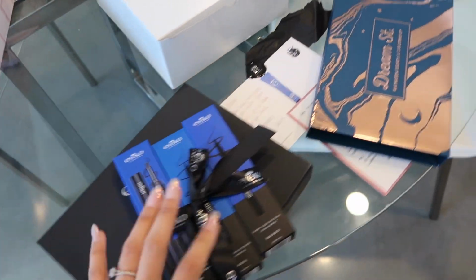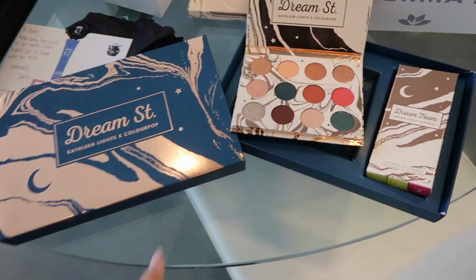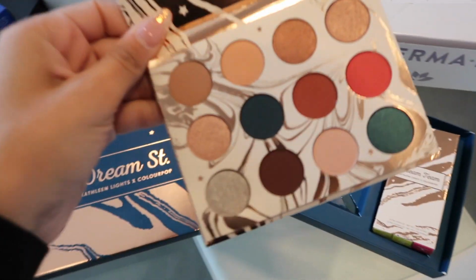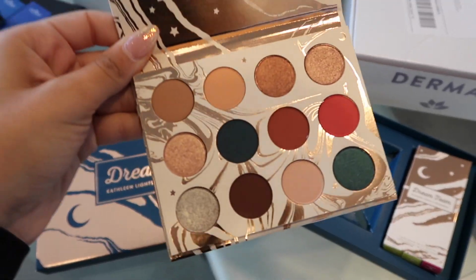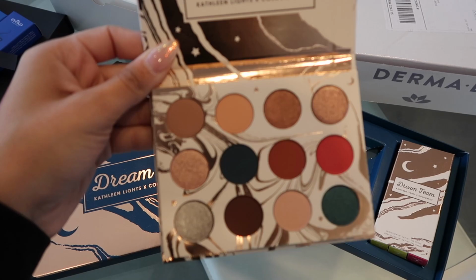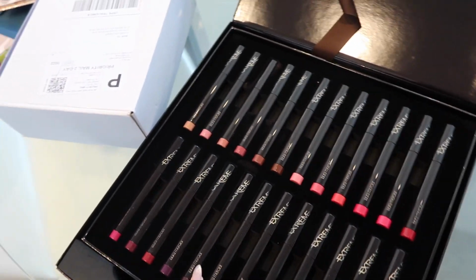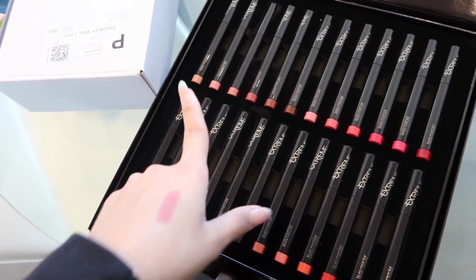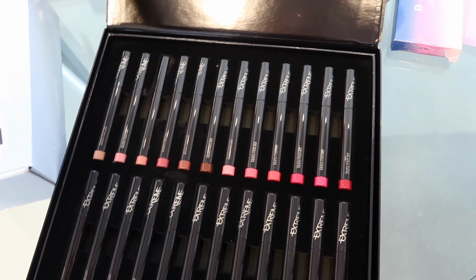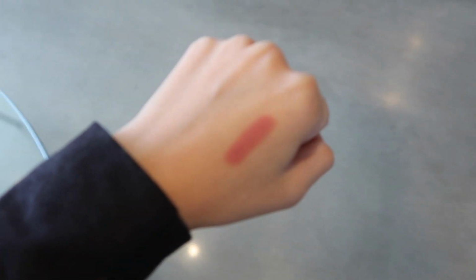We also got some other products. I got the Kathleen Lights and ColourPop collab. And I was just looking at her palette. Look at these colors. So beautiful. I'm actually gonna use it for my first impressions videos today. So stay tuned. And then I also got this package from Laura Mercier. They sent over their new Extreme Matte Lipsticks. And I already swatched one on the back of my hand. I swatched it about like 10-15 minutes ago.